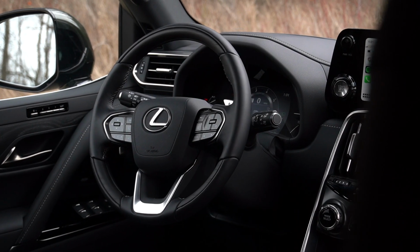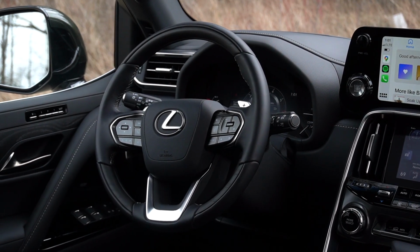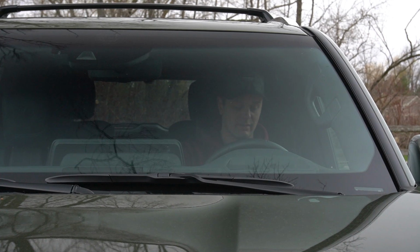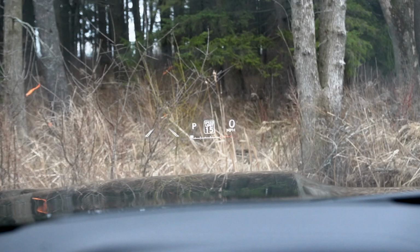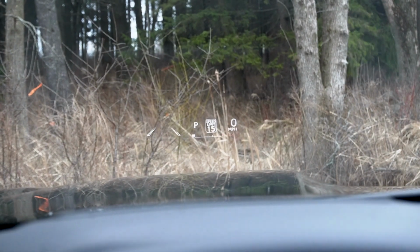You've got a heated wood steering wheel. It's kind of like wood inlaid into leather, which is really nice. And it somehow manages to heat the entire thing, which is really impressive. The HUD, the head-up display, is huge. It's bright. It has so much information. You've got wireless CarPlay, like I mentioned.